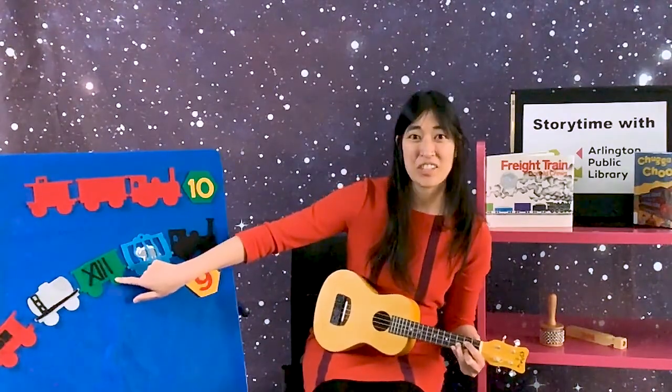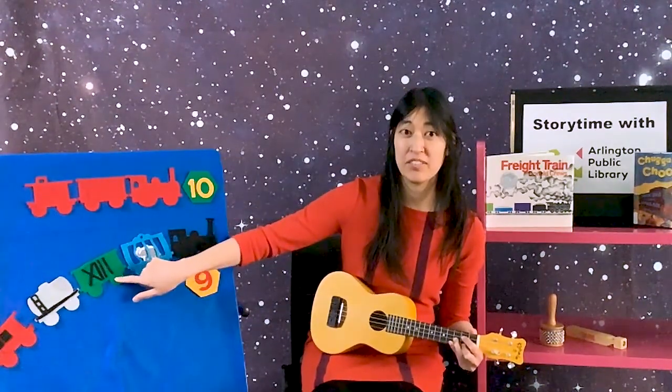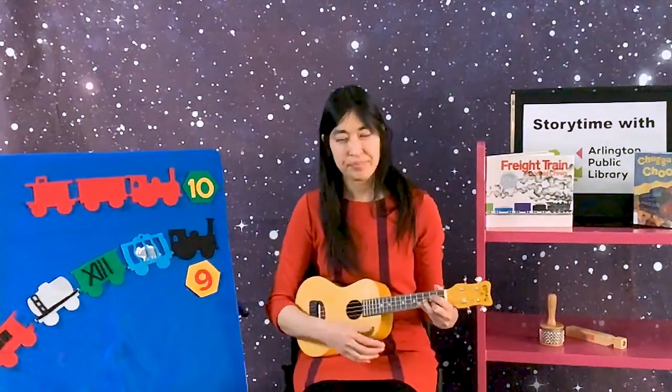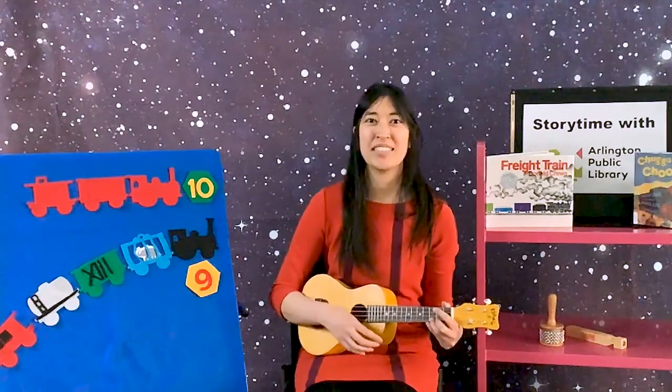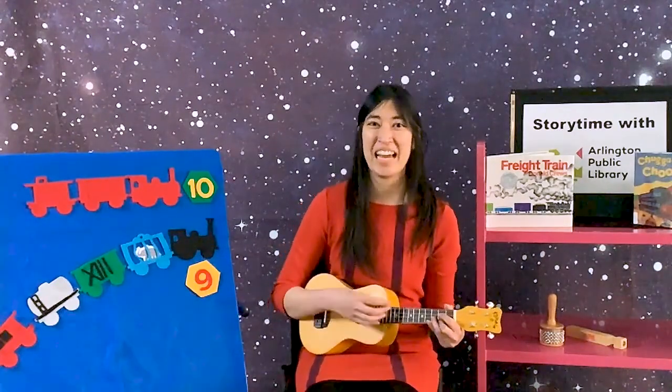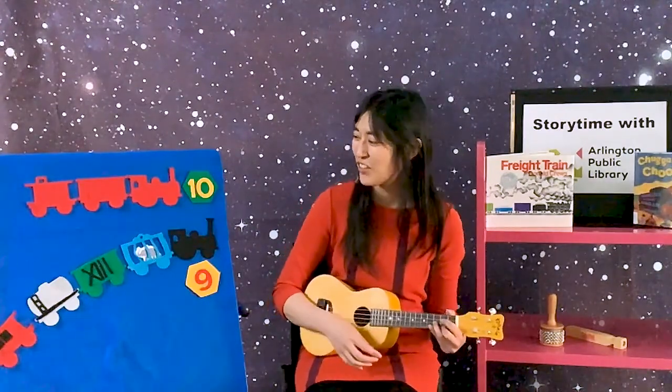The green car is called a box car. It holds boxes and other freight that can be delivered to where the train is going. This old train painted green holds more boxes than you've ever seen with a click-clack, patty-whack, hear the whistle blow. This old train goes rolling home.